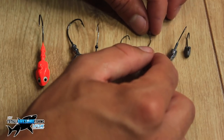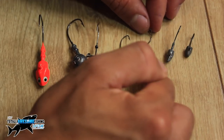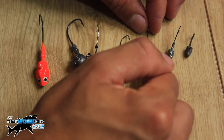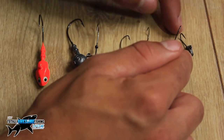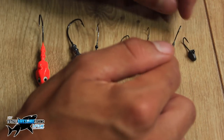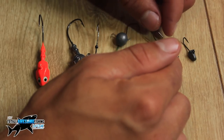If you're looking to try and find a new area and actually locate where the perch are, then I would go for something this size, much, much smaller, about 3 to 5 grams. This one on the end is actually about 1 gram, if not half a gram. But they also have different shapes and sizes where they sit upright.